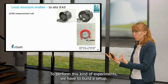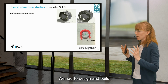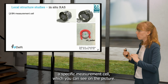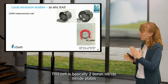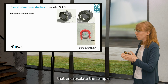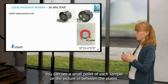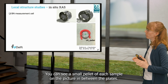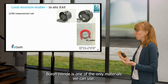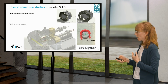To perform this kind of experiments, we had to build a setup. We had to design and build a specific measurement cell, which you can see on the picture. This cell is basically 2 boron nitride plates that encapsulate a sample. You can see a small pellet of that sample on the picture in between the plates. Boron nitride is one of the only materials we can use. It's transparent to the X-rays and does not react with the salt.